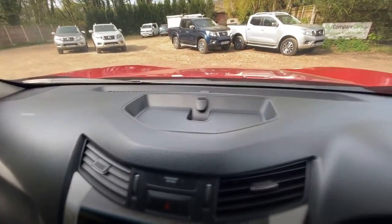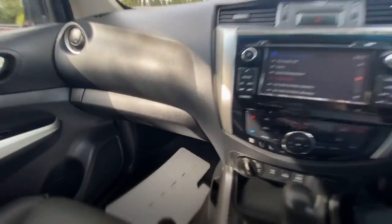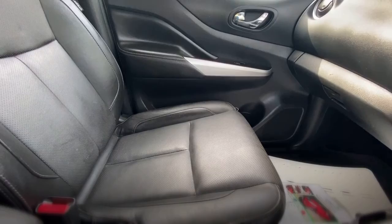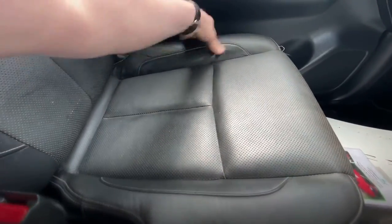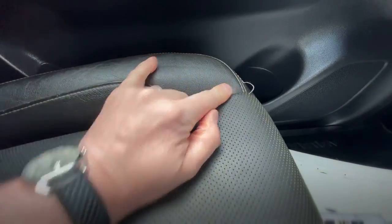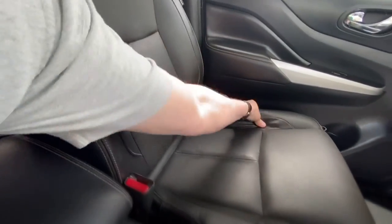What else? Dashboard is nice and clean, and it's free from damage. Everything looks spot on. Can tell you, it doesn't smell like cigarette smoke inside, so it doesn't smell like it's ever been smoked in. It just smells like a neutral smell, I suppose. Passenger seat bolsters are really nice and firm. Everything's nice and clean. There's a little bit of a thread there. Everything else suggests that seat's really not been used, to be honest with you. Everything just feels very firm and like new.